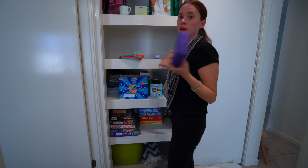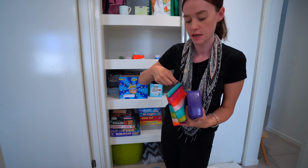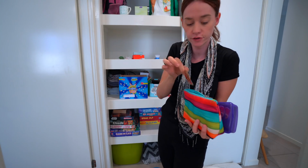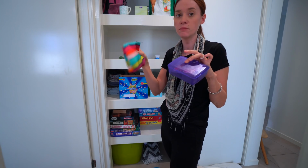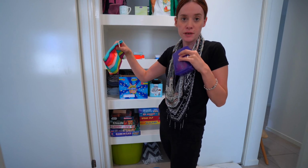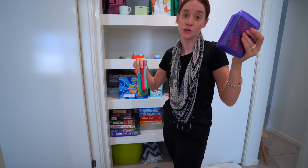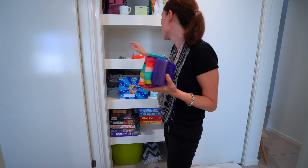Okay, so these are our card games. We have Avengers Uno in here. We have Minions Uno. We love Uno in this house. And the reason I don't mind having two sets of Uno is that sometimes I need to separate big kids from little kids, so the big kids can have a real game and the little ones can have a pretend game. So that is why I have two of those.